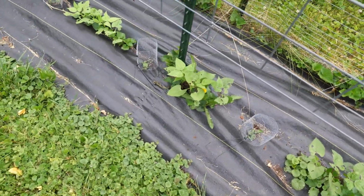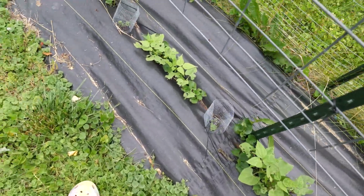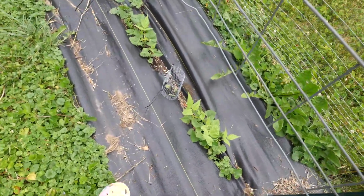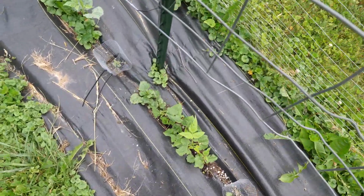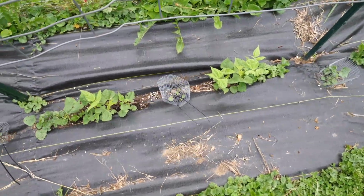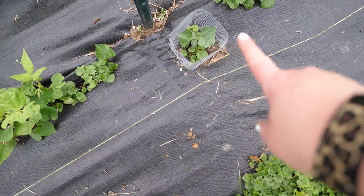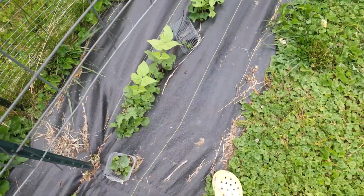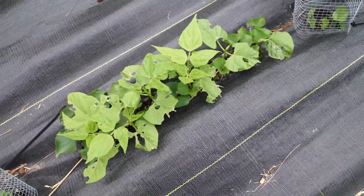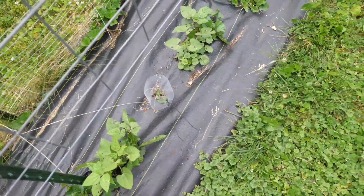So my cucumbers are still in these little circles. I was having some trouble with germination on my cucumbers, so I've actually had to re-sow most of them. But I am noticing a little bit of something that might be a cucumber baby. This one looks pretty good, but we're keeping the protection on them for now because the pole beans are showing some signs of bug damage. So we're going to keep the protection on the cucumbers until they get a little bit bigger.